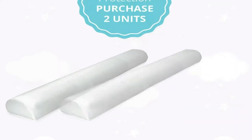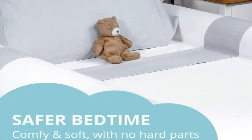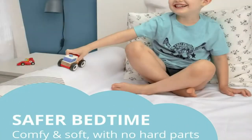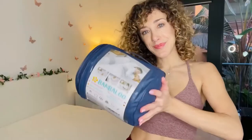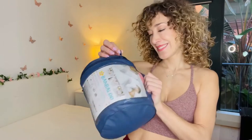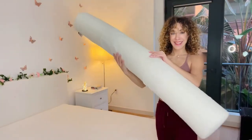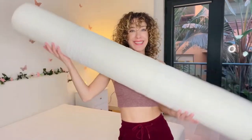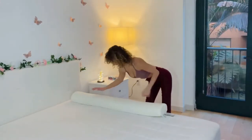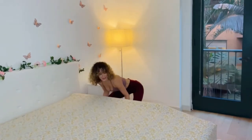The installation process is remarkably straightforward. Simply place it on top of the mattress, just below the fitted bottom sheet. The convenience of this design extends to its removable and machine-washable hypoallergenic cover, ensuring hassle-free maintenance. Crafted from non-toxic foam, it provides a soft and secure barrier without the need for any sharp or bulky hardware during setup. This thoughtful construction allows kids to easily climb over it without posing any harm to themselves.